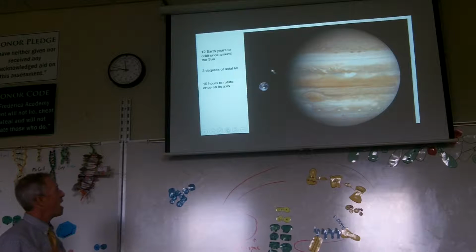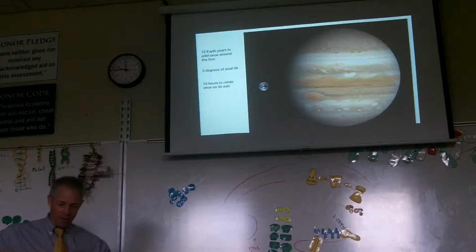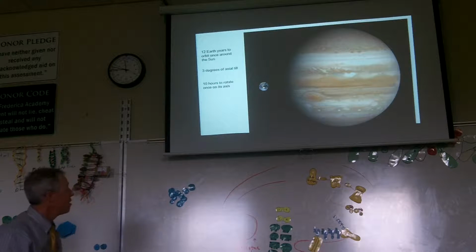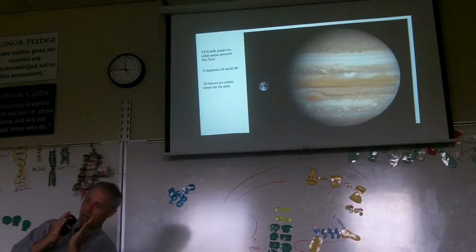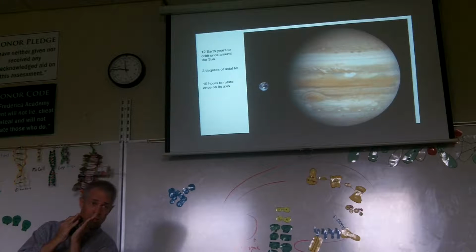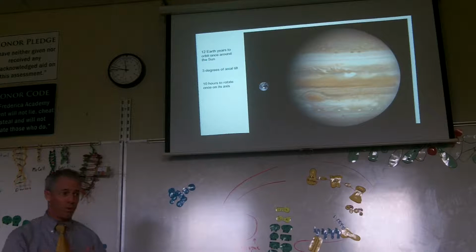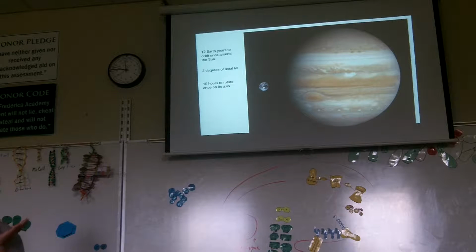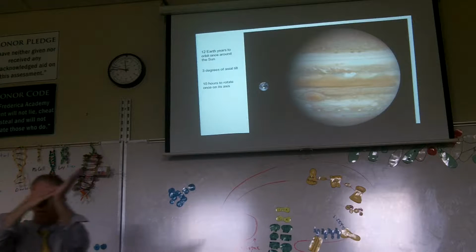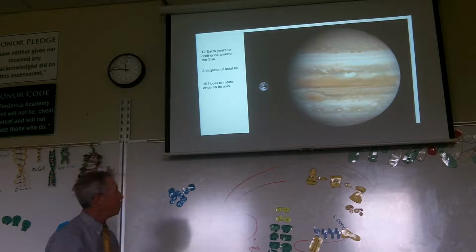So Jupiter has 12 years to go around the Sun. The Earth takes 1 year to go around the Sun. Jupiter is much slower, 12 years to go around once. It's got a 3-degree tilt. The Earth tilts on its axis 23.5 degrees. Jupiter's almost straight up, barely tilted. So Jupiter doesn't have seasons like the Earth, where we're pointed towards the Sun in the summer and away from the Sun in the winter. Jupiter's pretty much straight up and down the whole time.